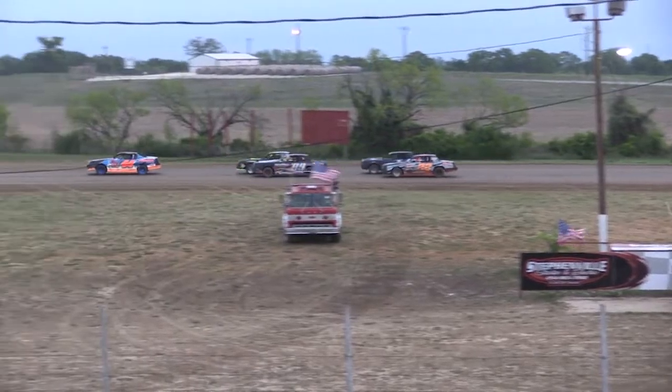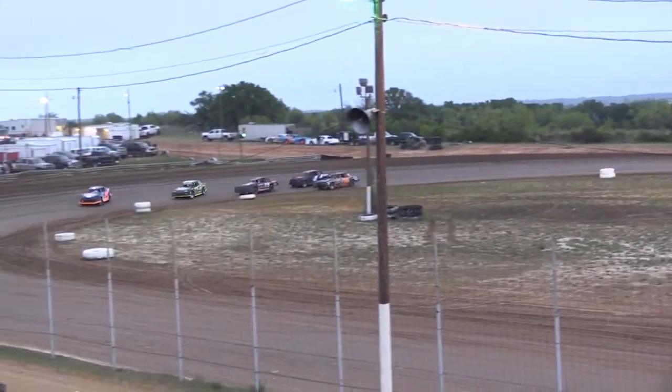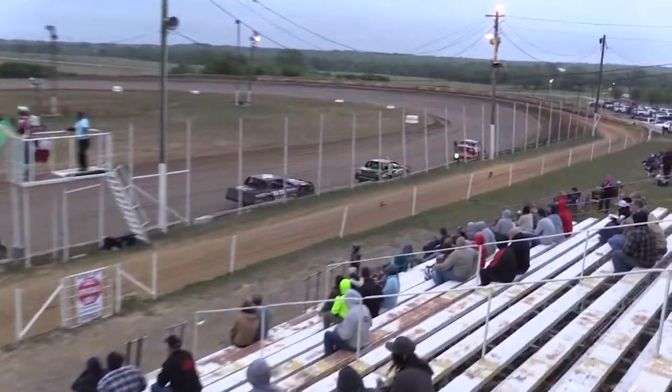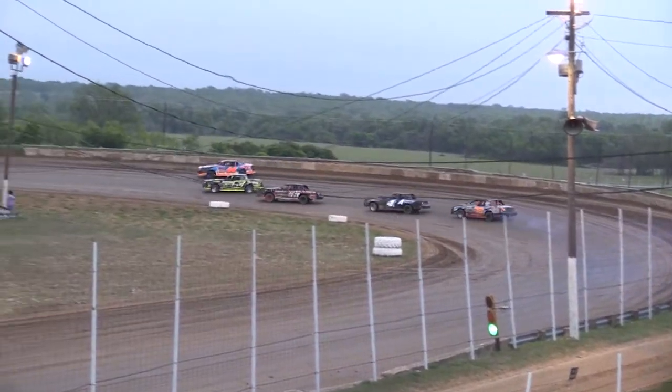Back out here for feature time. Spillman going a little bit early down the back chute. The green flag going to come out. Zach Spillman going to lead the field into turn number 1. Brandon Taylor in second spot. Oh, look at Taylor with a good run.